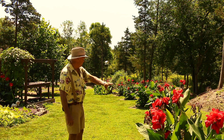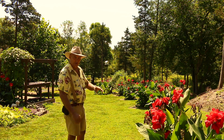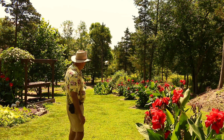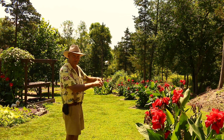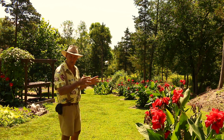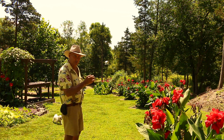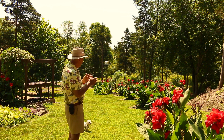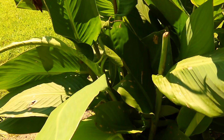I installed these along the edge of my property between the grass and the woods, kind of like a natural border. And also at the far end of my garden down there, I have 5 Canna lilies that I planted in a circle. So it's kind of like a bouquet of flowers. It's a real pop of color, very vibrant, piercing red. And so let's just take a closer look at some of these Canna lilies.